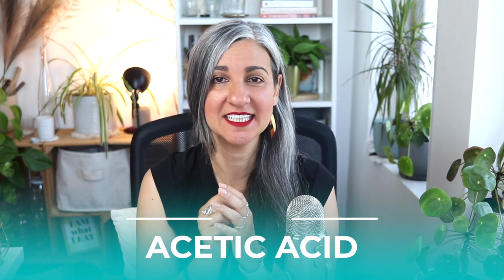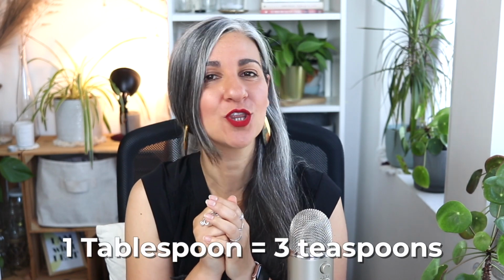Studies have shown that vinegar, specifically the acetic acid it contains, can help prevent a glucose spike when consumed prior to a meal. It's recommended to mix up to 1 tablespoon of vinegar in a large glass of water before meals, particularly those rich in carbs. Just a quick note on this: when consuming vinegar, it's advisable to use a straw to protect our teeth from the acids. If you're trying this for the first time, starting with just 1 teaspoon of vinegar and gradually increasing the amount is a good approach. 1 tablespoon is equivalent to 3 teaspoons.